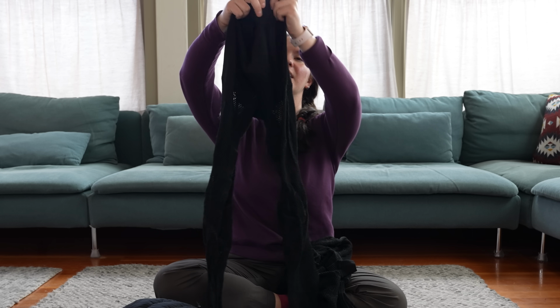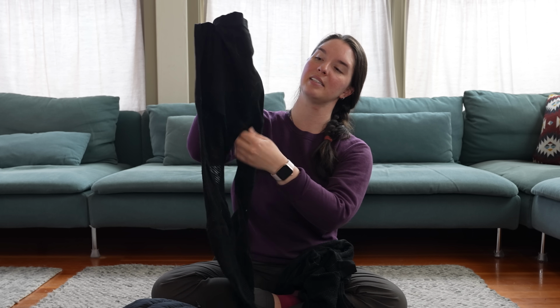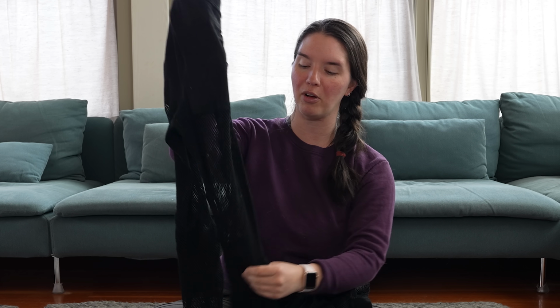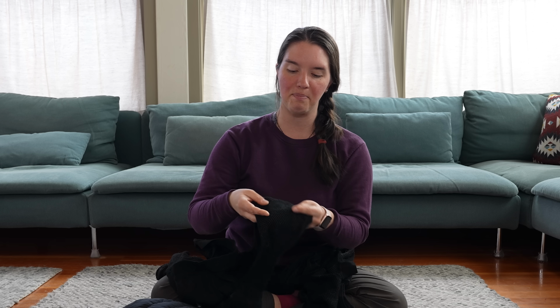You can see that the actual seat itself is made of a full knit material. It's not this meshy stuff, so that allows it to be a bit more durable. And then the knees as well have a backing on them.